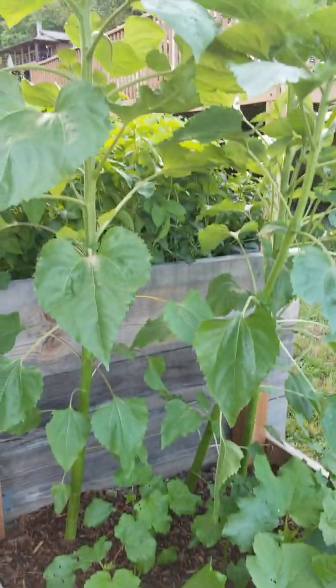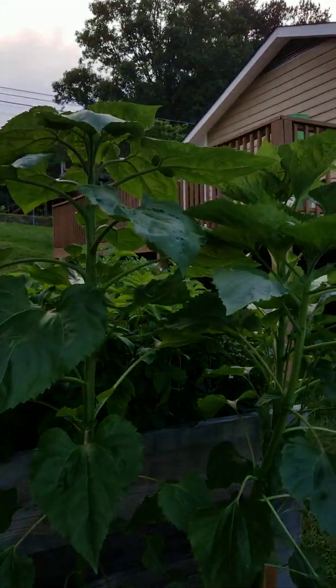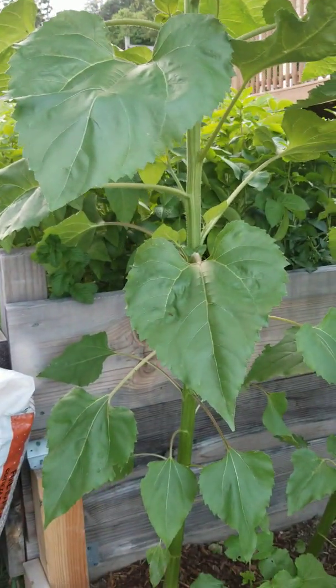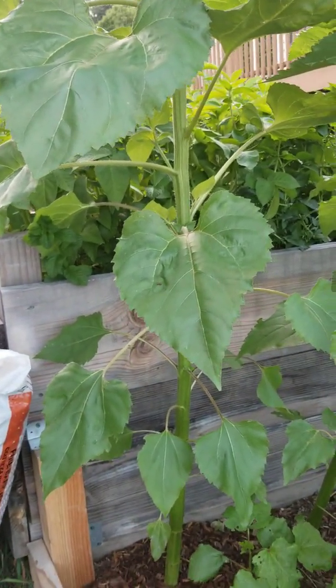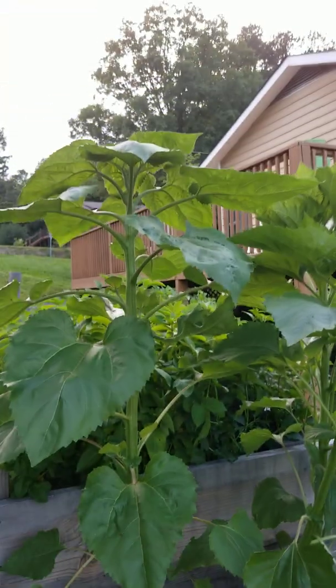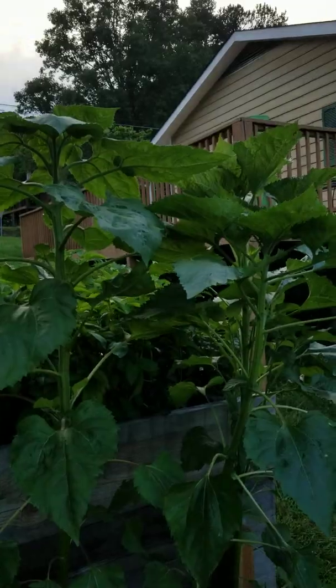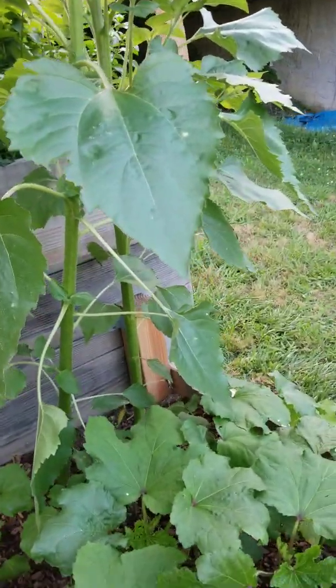And I cannot believe the sunflowers. In one week's time, they went from being just over that wooden backing to being taller than me, in all honesty. I can't wait to see them make heads. I wonder how much taller they're going to get.